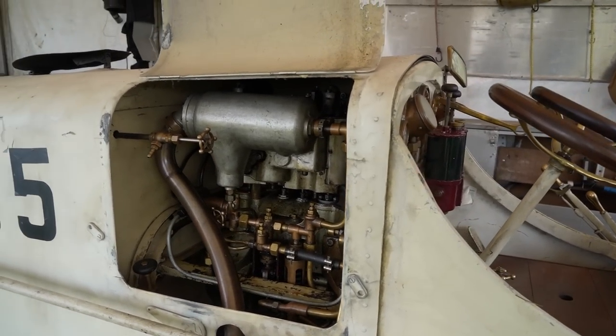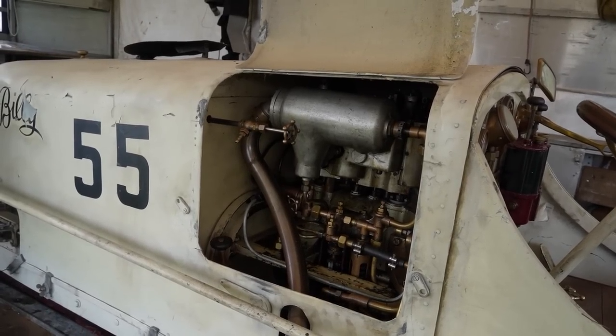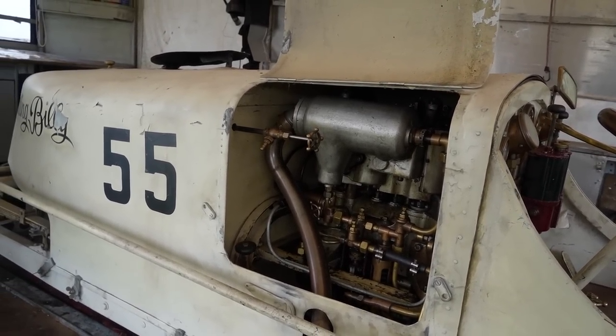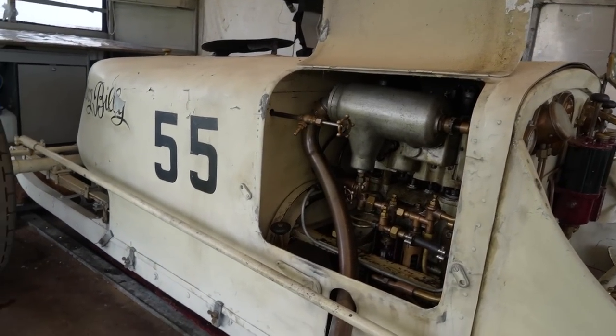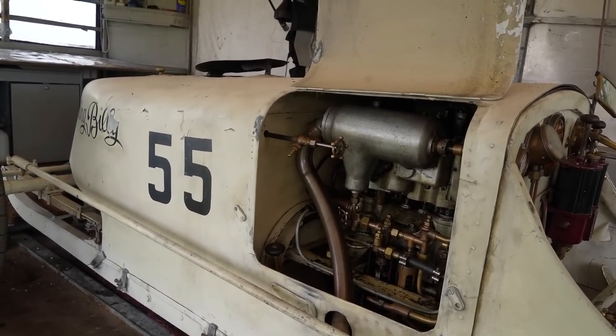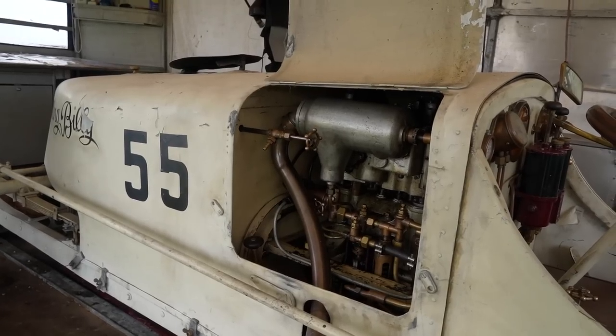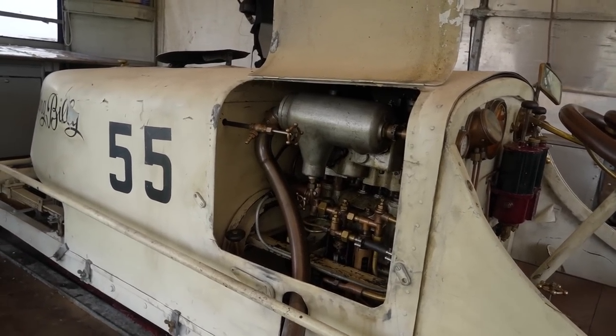1907. Although the car's 1905, they couldn't race with the flat valves because they couldn't lubricate them when they raised the steam pressure. The steam pressure was raised from 400 psi to 800 psi for racing. 800 psi we run, and it's red hot superheated steam. So it's quite powerful.